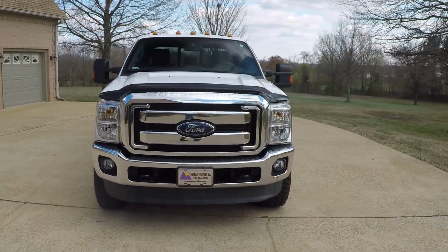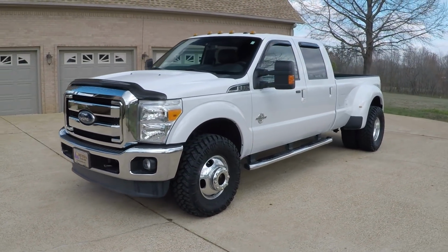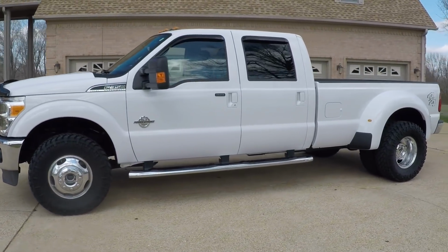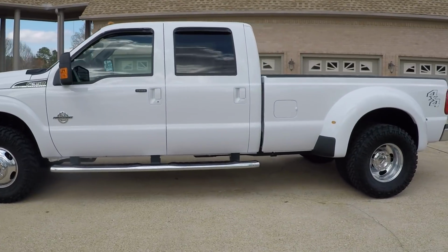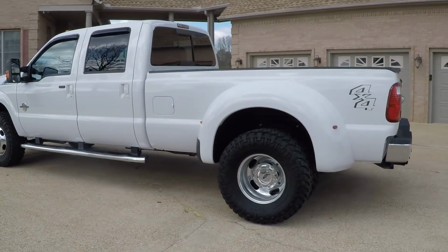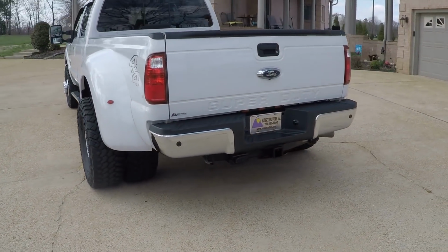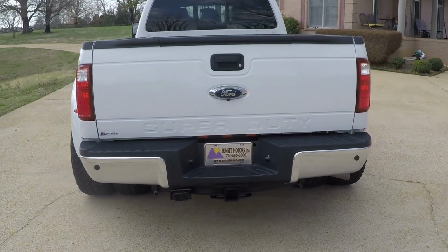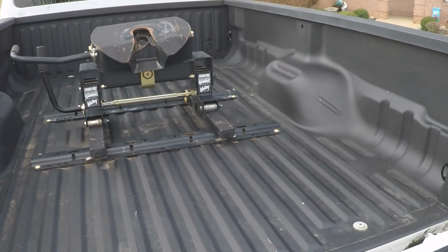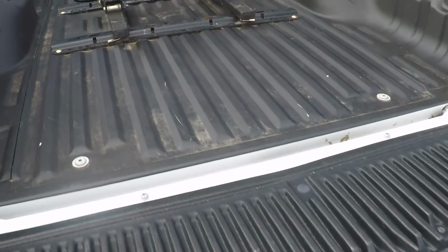It's a sharp 2016 Ford F350. This is the ultimate dually, total luxury. It's a crew cab 4-wheel drive Lariat, loaded with every option available. Oxford white is the color. It does have the towing package, backup camera. It's got the fifth wheel already hooked up. Got the ladder, comes out of the tailgate. Bed liner.